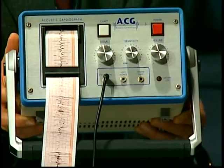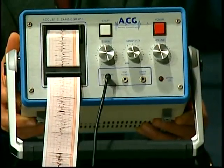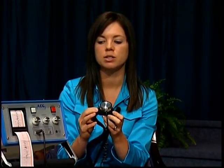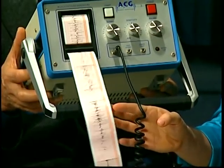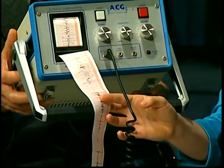So Dr. Kaysen. The acoustic cardiogram is just one of the tools that we have in our office to take a snapshot picture of how your heart is functioning. So what we do is we place this around the chest, and we're able to listen to your heart. It converts the sound energy into mechanical energy.